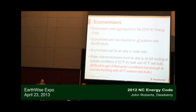Your only options there: you can put in an air-side economizer. If you're in a building with cooling towers, you can put in water-side economizers. But even with your water-side economizers, there's a requirement that you have to be able to fully cool your building when the outside condition is 50 dry bulb and 45 degrees wet bulb.